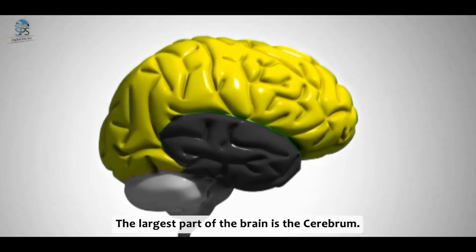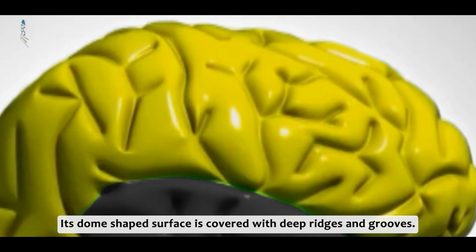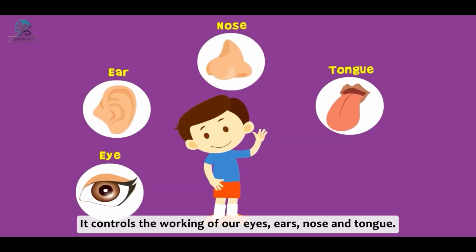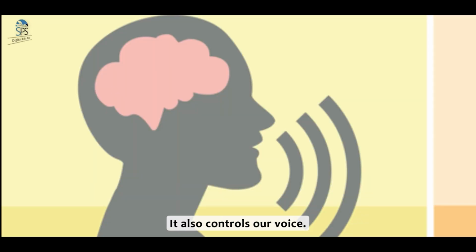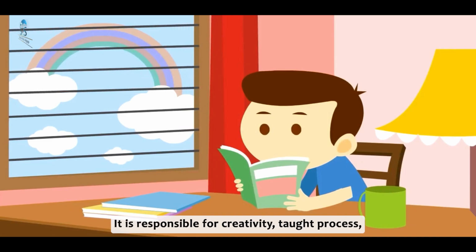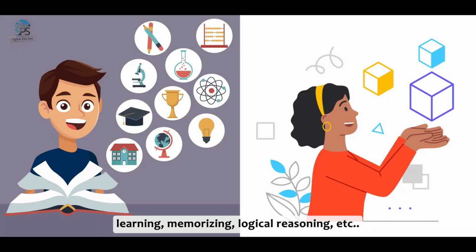Cerebrum. The largest part of the brain is the cerebrum. Its dome-shaped surface is covered with deep ridges and grooves. It controls the working of our eyes, ears, nose, and tongue. It also controls our voice. It is the center of intelligence. It is responsible for creativity, thought process, learning, memorizing, logical reasoning, etc.